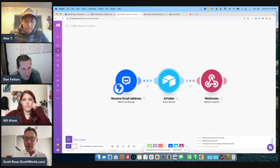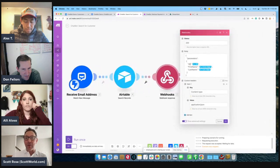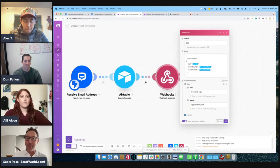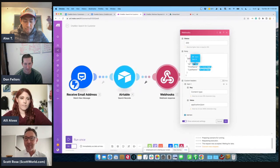So in this case, it's searching for the records. And then here is the key. The key thing here is that it will respond to Chatbot with information that's taken from Airtable. So for example, if I go into this module here, we can see that I'm actually sending back to Chatbot. So after it searches the records in Airtable and it finds a matching person, a matching customer, it'll actually send back to Chatbot the ID, that's the record ID in Airtable, the first name, and the last name.